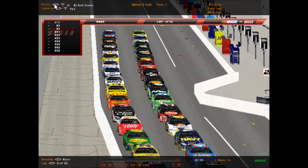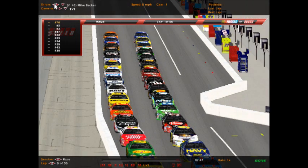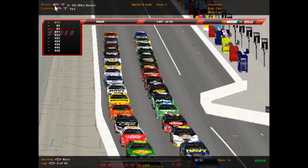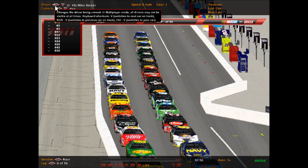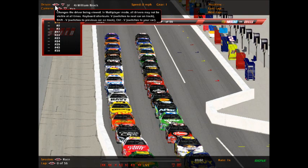Next row down has Rob Evans in car 8, the Bass Pro Shops Trucker Boats Chevrolet, and Jay Jefferson in car 88, the Navy Chevrolet, the winner this season at California. Next row down has the winner this season at... Actually, he has not won yet this season, my mistake. It's Mike Becker in car 45, the Sprint PCS Chevrolet. And number 15, Eli Bright in the Oakwood Home Chevrolet.